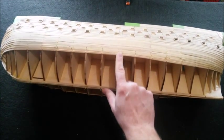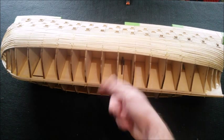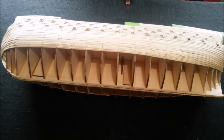So 18 more rows of planking, and we should be done. So that's 36 rows though, because we've got to do it on both sides. So yeah, 36 rows of planking left, which is a little bit daunting, I think, but I'm going to crack on with it at some point.